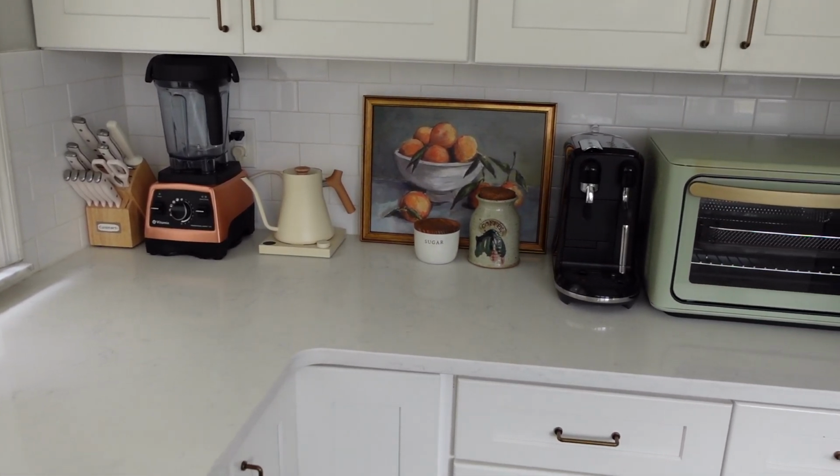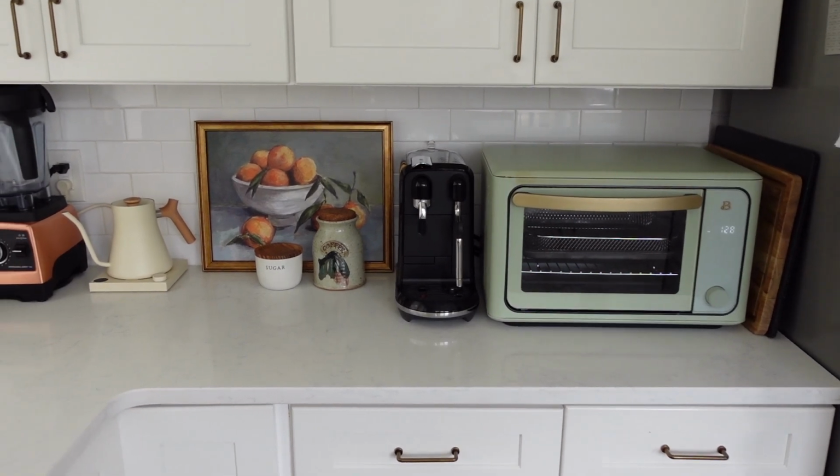Lovely little corner of the kitchen is sparkling clean. It feels so good. Now let's do the rest of the kitchen.